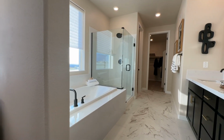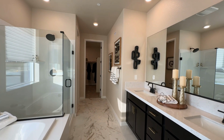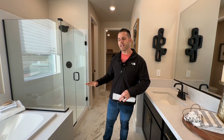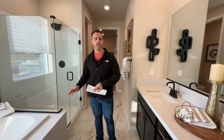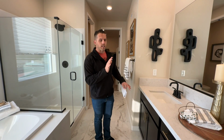And then you're going to come over here to the master bathroom, where again you're going to see a tub and shower separate. So this is really nice that this builder is doing that. A lot of builders will just neglect the master bathroom altogether. They'll just do a standing shower stall, assuming that people don't want the bathtub. Some people don't, but it is nice that they have it. You've got the his and her sinks.